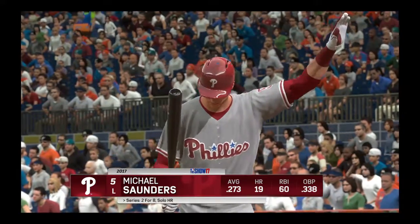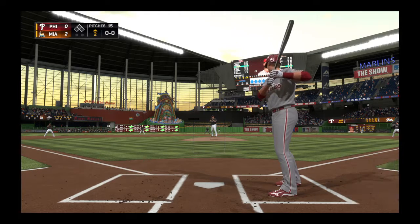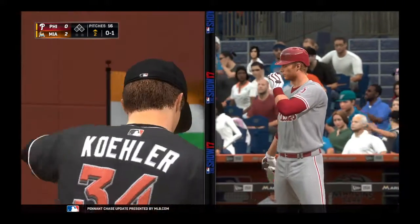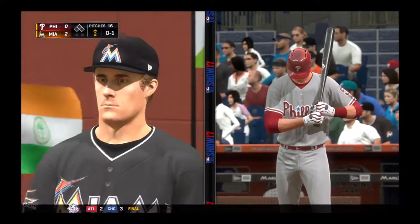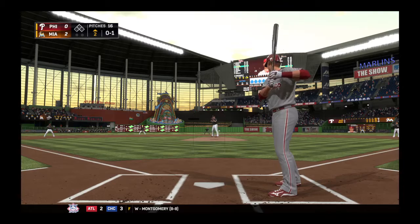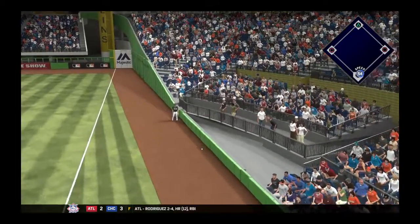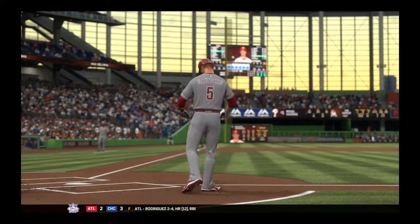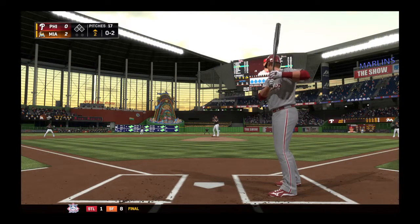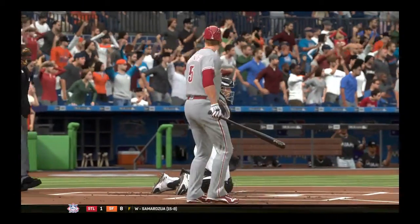So striding in, Michael Saunders. He'll start things out in the top half of the second. Michael Saunders. Into the windup and the pitch. Takes a fastball on the inside corner. Here's the 0-1 pitch. Hit on the ground, but foul. The windup and the 0-2 pitch. And the knuckle curve freezes him as he becomes out number 1.